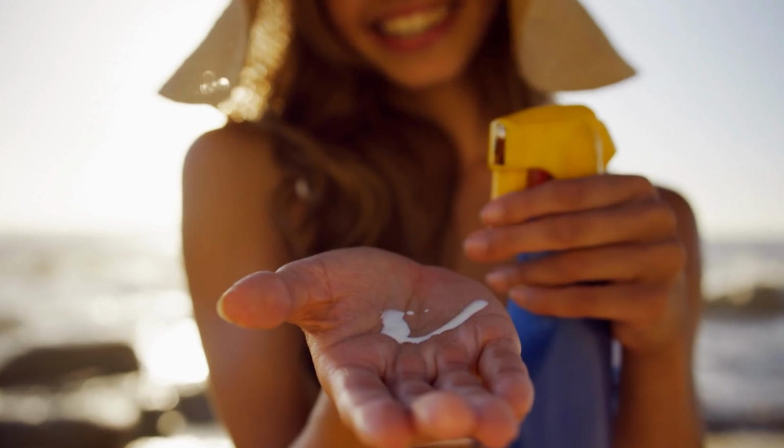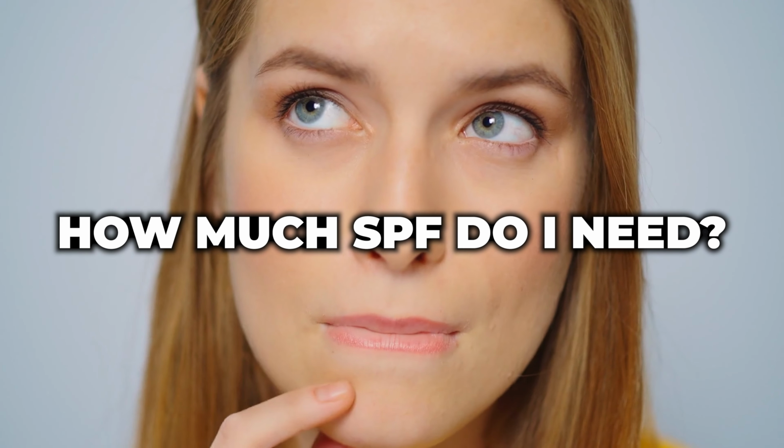Let's start with SPF. SPF is something that we know about in the United States. We definitely see that plastered over all the ads and all of the sunscreens you see. So SPF is UVB protection. This prevents that sunburn, and it's certainly very important. And I think the controversy is, how much SPF do I need?